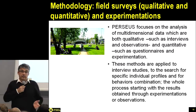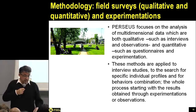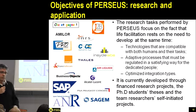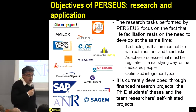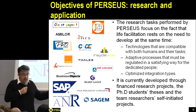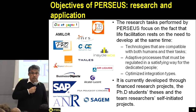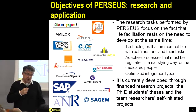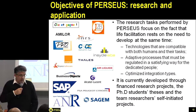So we use two kinds of methodology, qualitative methodology and quantitative methodology. And one originality of our lab is to work for a lot of large companies. Maybe you know some of them: Business Objects, SAP, Alcatel-Lucent, Air Liquide, Thales, etc. So we have a lot of contracts with industry on the topic of consumers, especially consumers' use of technology or the use of devices. And we try to develop our research with PhD students.